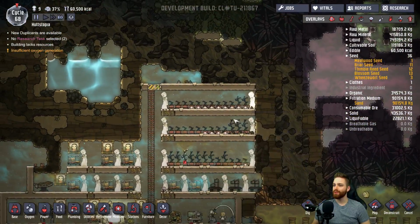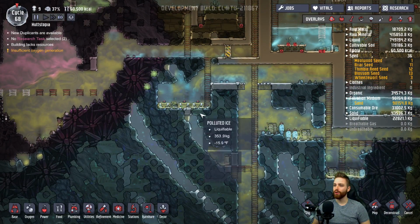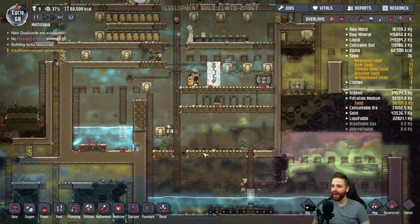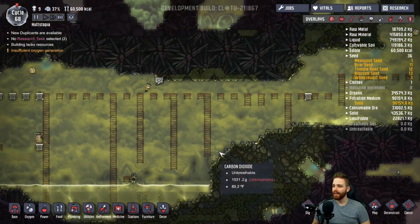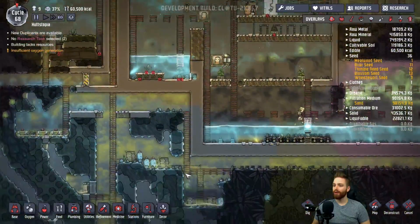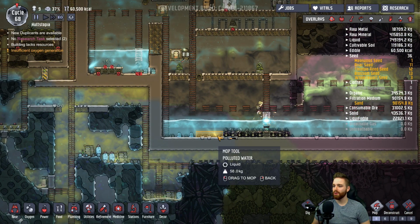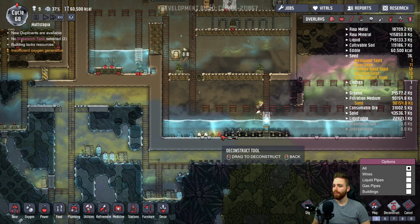So, in the last episode, we got our food problems down. We don't have enough storage space to put all the food, but perhaps we'll solve that in this episode. I have no idea. Let's see here. What else we got going on? We would like to explore. We got our water tank essentially done. A little bit of contamination in here, so I feel like maybe we should mop that up.